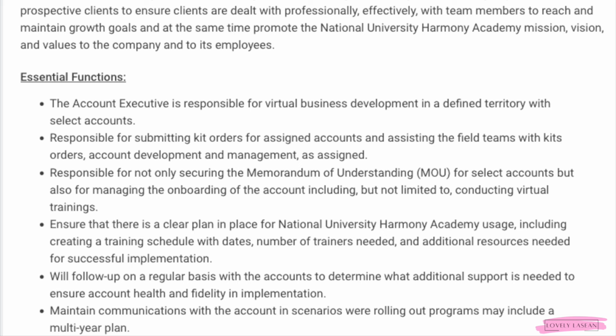a training schedule with dates, number of trainers needed, and additional resources needed for successful implementation. You're going to follow up on a regular basis with the accounts to determine what additional support is needed to ensure account health and fidelity in implementation, and maintain communications with the account in scenarios where rolling out programs may include a multi-year plan.